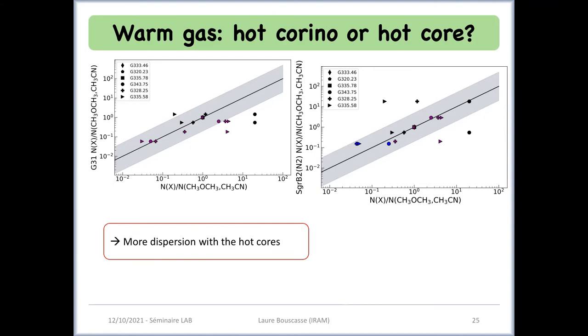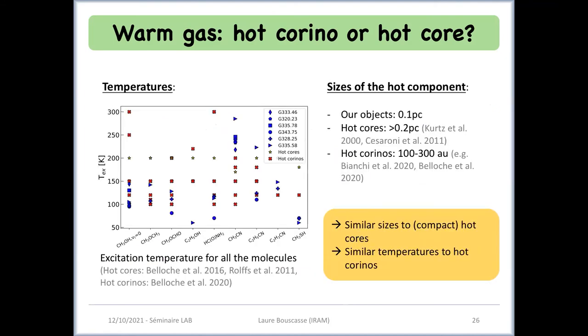Now, if we compare the physical parameters, we have a temperature and the size of the hot component. So first, the temperatures. Here we compare with hot cores, like the two hot cores that I showed you before, and we see that the temperature of the hot cores are higher than what we observe in our objects. However, except for the cyanides, for the O-bearing molecules, we see that we are similar to hot corinos.